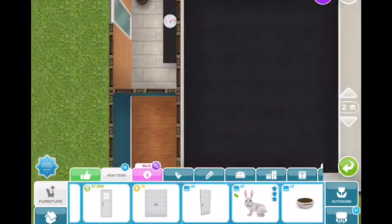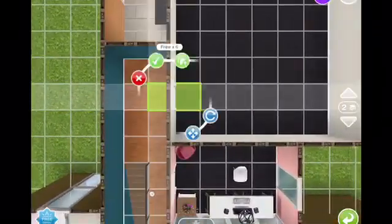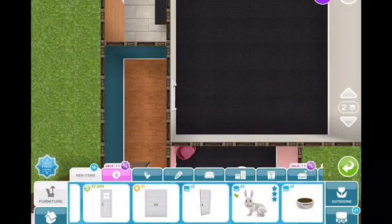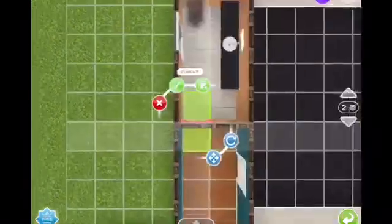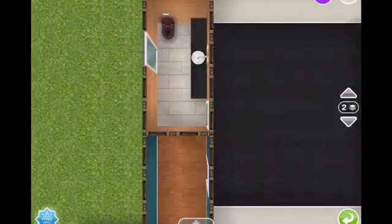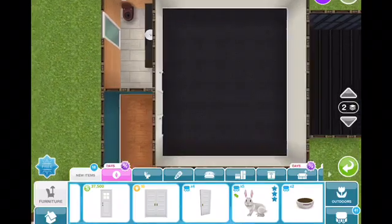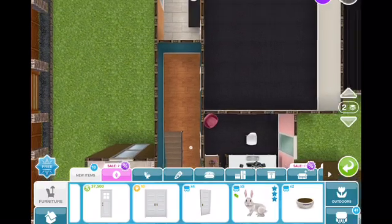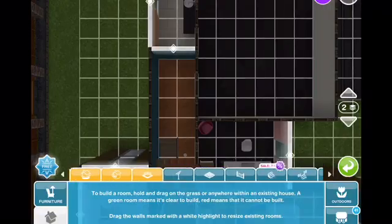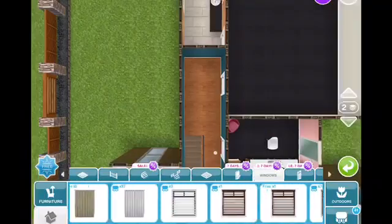Let's see here. We have the new doors too. And put that there, see what that looks like. And what am I going to do with this room, you guys? I have no idea. Maybe make the bathroom door to that room. I don't know what I want to do with it, really. It's kind of big to be a bedroom. I mean, it would be a good size master, but we already have a master bedroom downstairs.